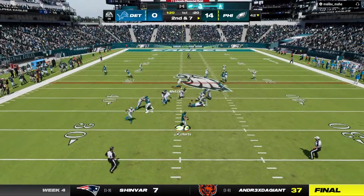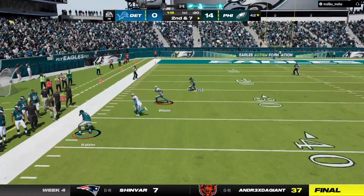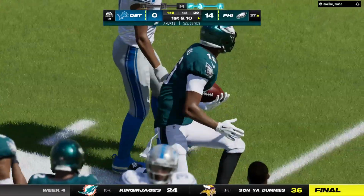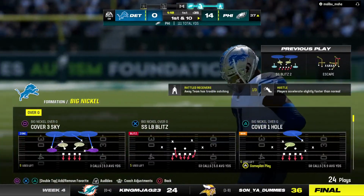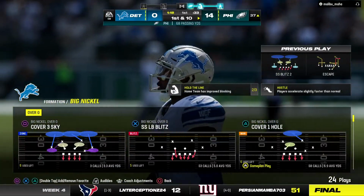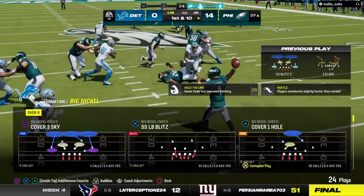Throwing from the gun, it's Hurts. Wide open is Watkins. He's got it. And he's going to be out of bounds, but not before he takes it inside the 40. 22 yards there, a first down.